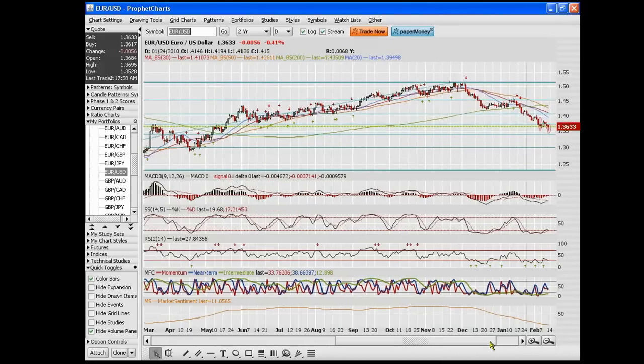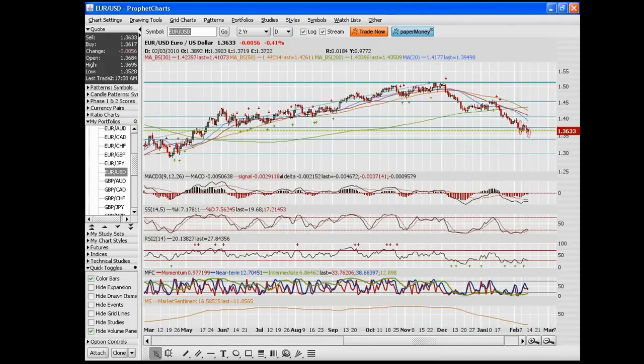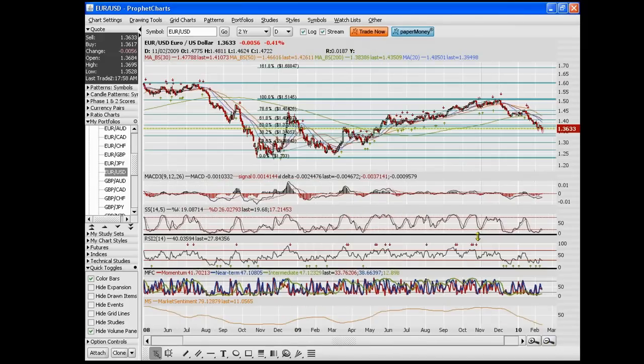The market sentiment line is near the bottom. It hasn't turned up yet, but the green line here is starting to turn up. Something to look at. I wouldn't say that it's a definite or anything, but if the euro US dollar is potentially finding support, what does that say about the US market?